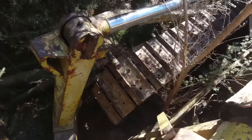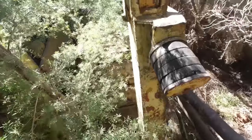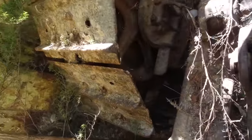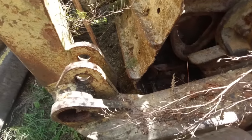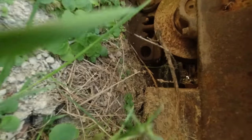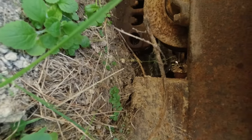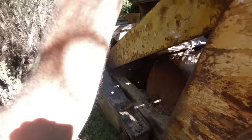What are those tracks like? Pretty solid. Ooh, that one's a bit loose. Hey, what's going on there? Oh, that track's broken. Damn it. Yeah, the links seem okay. They're not broken, so maybe it's just lost a pin. No, I can't feel it there. You would think if it had fallen out, surely it would be nearby somewhere. That's going to be fun to fix. I'd have to jack this whole side up and try to pull it back together.